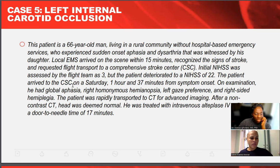So patient arrives to the center on Saturday, 1 hour and 37 minutes from symptom onset. Good. So he's still within the window for TPA. On exam, he has global aphasia, which is left side, right homonymous hemianopsia. So that would be on the left occipital. So still on the left side. Oh, that left gaze preference came back. So did he just wipe out his whole left side? Yeah. Right-sided hemiplegia. I wish they would have said arm or leg, but either way, you have occipital, temporal, parietal, and frontal if it includes the leg.